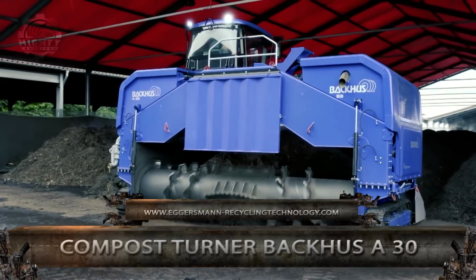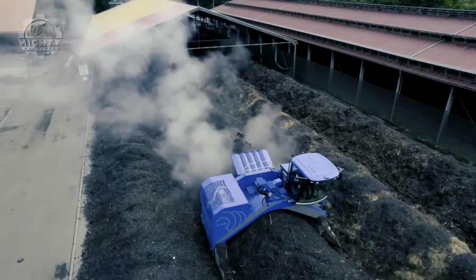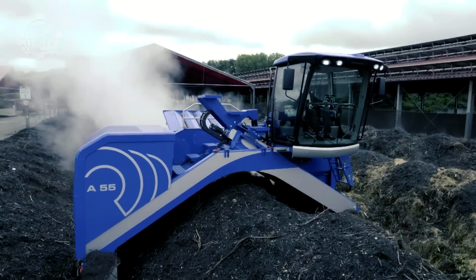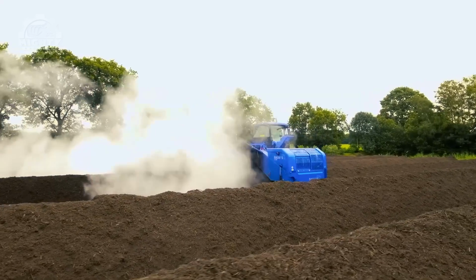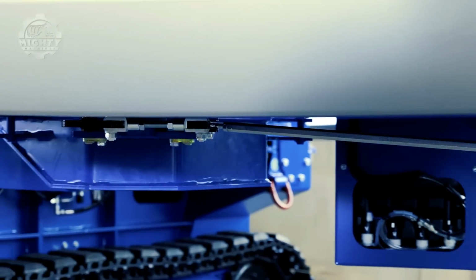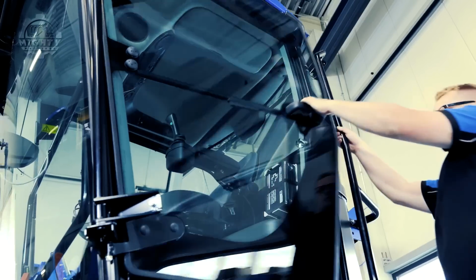The compact turner BACKHUS A30 is a machine with a robust and compact design that works with such an innovative operation. This machine is meant for turning windrows and is self-propelled, so no additional tractor is required. It also has a compact rubber track chassis that provides the best handling characteristics, while the automatic ground contour adjustment of the track clearers provides the windrow turner with special agility.